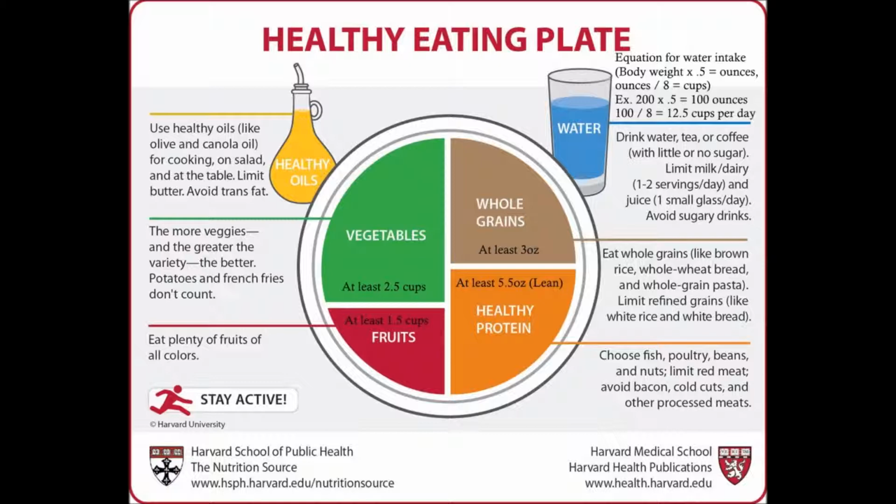If at all possible, stay away from enriched things like white rice and white bread. They're not necessarily bad for you, but you definitely want to go the whole grain route. It'll be a lot better for you in the long run. For whole grains, you want to get at least 3 ounces a day. Whole grains are very fiber rich and provide carbohydrates, iron, folate, zinc, protein, magnesium. So definitely go ahead and get those whole grains in.